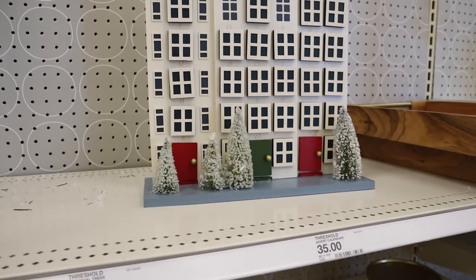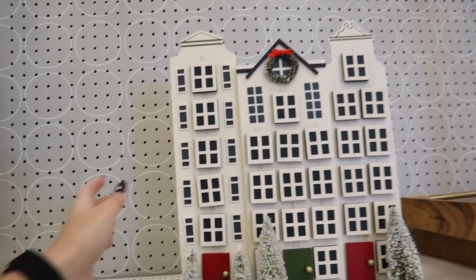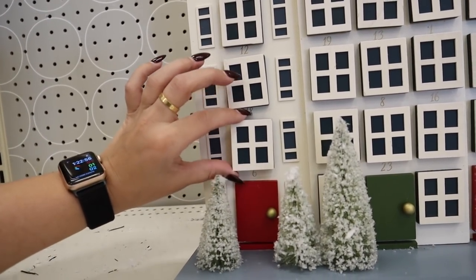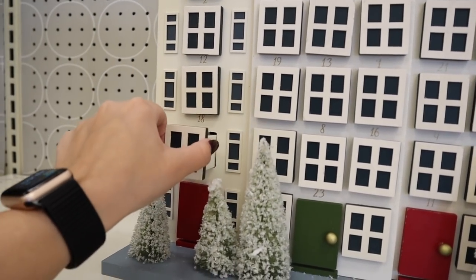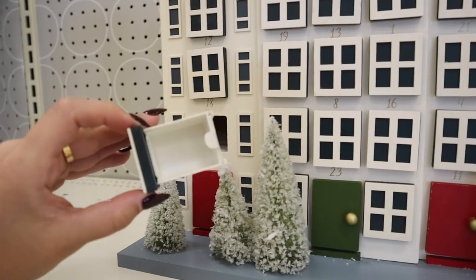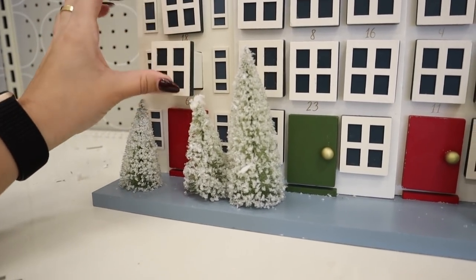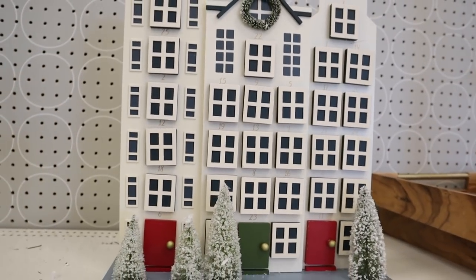Love Target. So this is new to me. This is a Threshold advent calendar. So I think, how does this work? Oh, they're little drawers that pull out. They're little window drawers that just pull out. Oh my God, I don't know if I was supposed to do that. Can I get it back in? Okay, whew. So it has a bunch of windows.